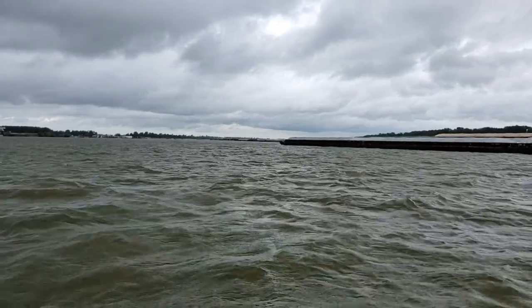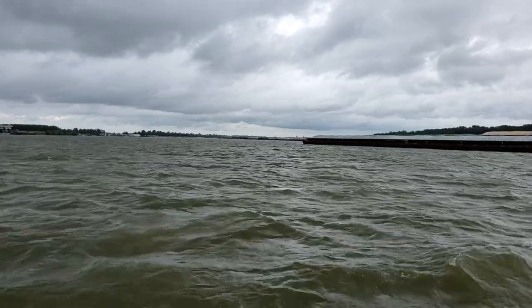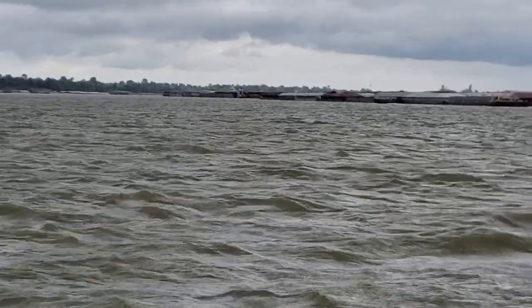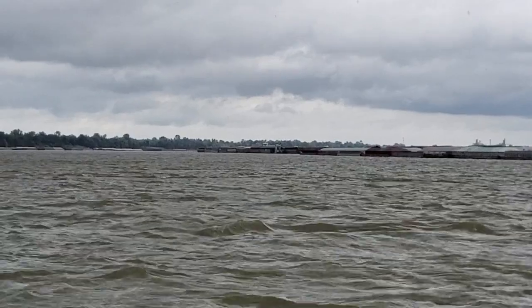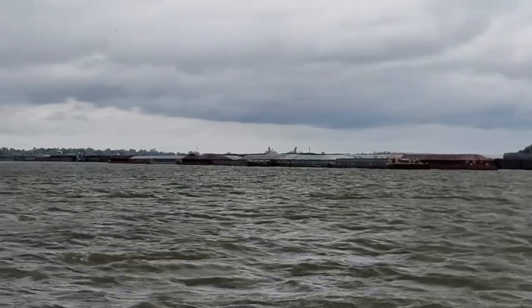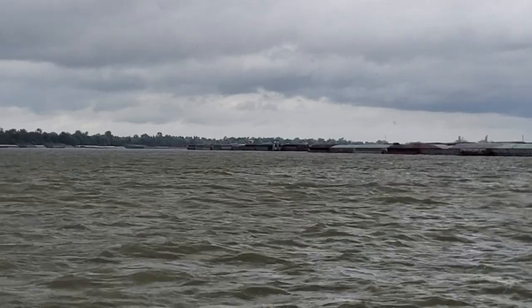Barges, as far as the eye can see. And with the zoom feature, see pretty far. But you can't tell because I'm using a stabilizing gimbal, but it's pretty rough out here. And now it's starting to rain, so I'm gonna shut it down.